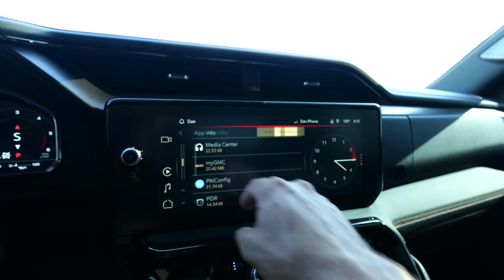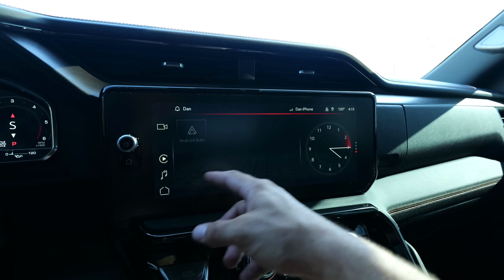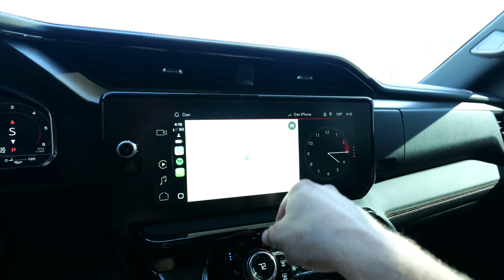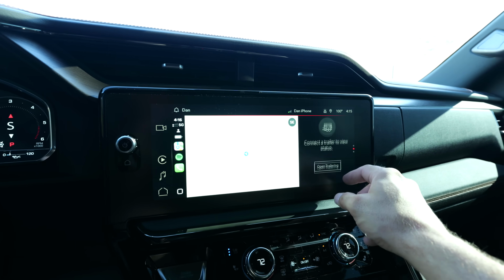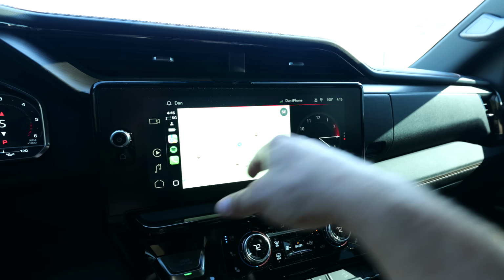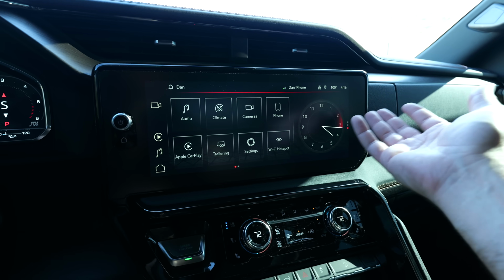Disable the My GMC app, don't need that either. So now my home screen has pretty much all of the apps that I need, none of them that I don't. Got rid of their map app. And now I have CarPlay, and there are the maps. That's all the maps that I'm going to use. You also have these cards off to the side here, which is kind of a nice thing to be able to customize that viewpoint. I love that that's customizable, and I can do that if I choose.